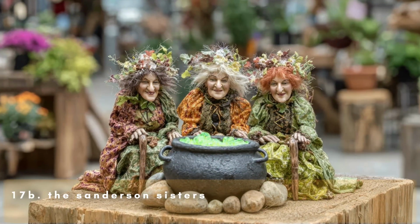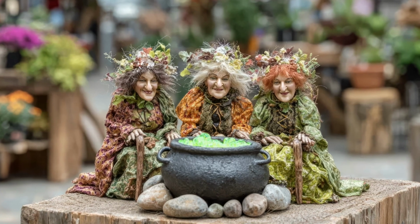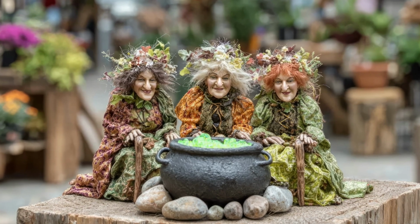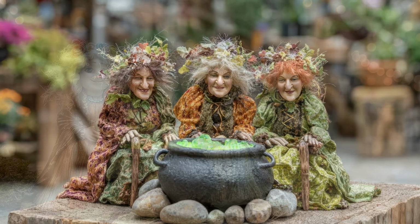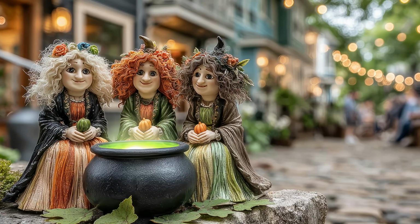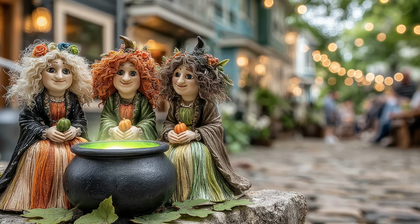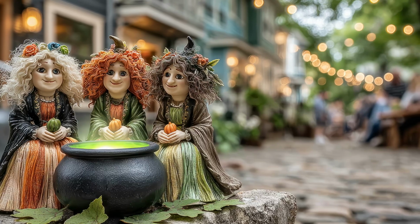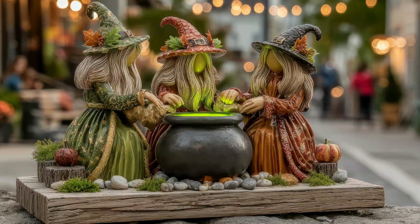The Sanderson Sisters. Come we fly. Why build one when you can build all three Sanderson sisters? This is such a fun project. You'll create 3 distinct figures and have a blast finding their quirky costumes at a thrift store. The wigs are key to capturing their personalities. Pose them huddled around a cauldron with a green light inside, and you've created a perfect nostalgic scene that will put a spell on everyone in the neighborhood.